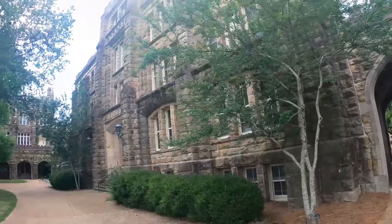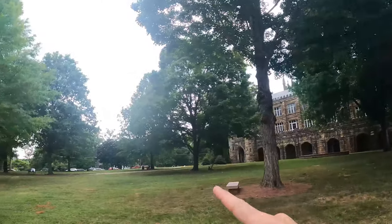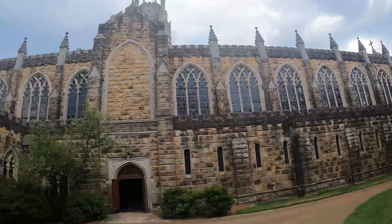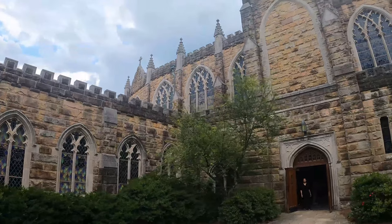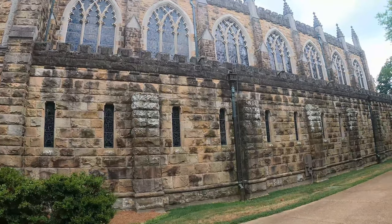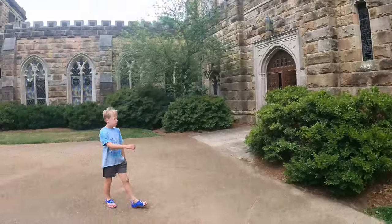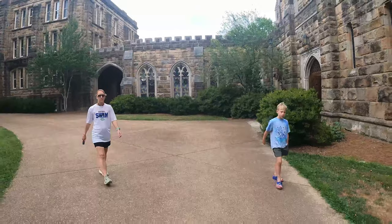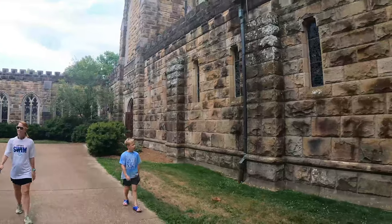All right, here's the courtyard area, I guess you could call it. That's not the church, that's a different building. And then we'll come back to the church right here. Gorgeous. Oh, they quit playing music. Maybe they're going to play something for real. Very nice. Oh, they're shutting the doors on us. You can tell it's nice and everybody just looks up the whole time.